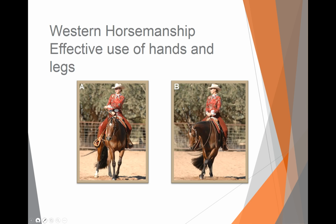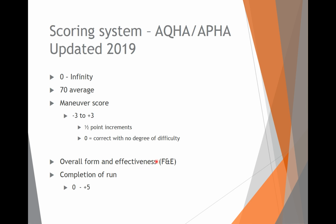So to go through the scoring system and how this class is judged, I'm going to be kind of ahead of the curve on this, because for the Quarter Association, the Paint Association, they have just recently changed the scoring system, so this is going to be accurate for 2019. So you're getting really kind of ahead of the curve on this.